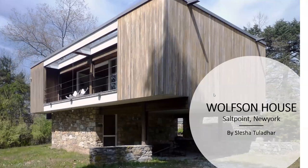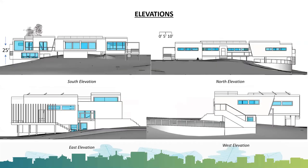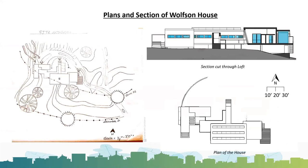Good morning, everybody. I am Slisha, and today I'll be presenting on the Wolfson House and the addition that I did for it. It is located in South Point, New York. Here is the context and the outdoor temperature that I got from the website that Fernando provided. Here are some elevations of the addition and the original house: the south, north, east, and west elevations. Here is the plan and the section of the Wolfson House.